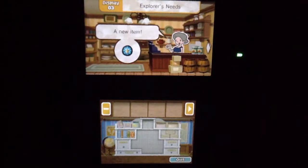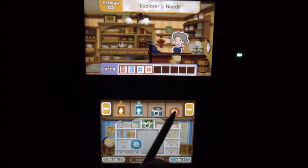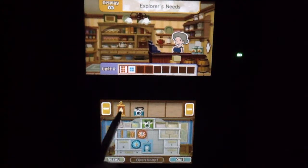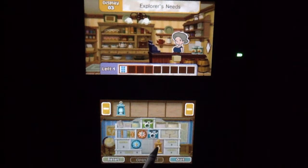Number 3, Explorer's Needs. Green camera on top. Red thingy here. Blue and red like that. And then blue there. Is that our solution or is that not the solution? That is not the solution. It's red and blue like that.